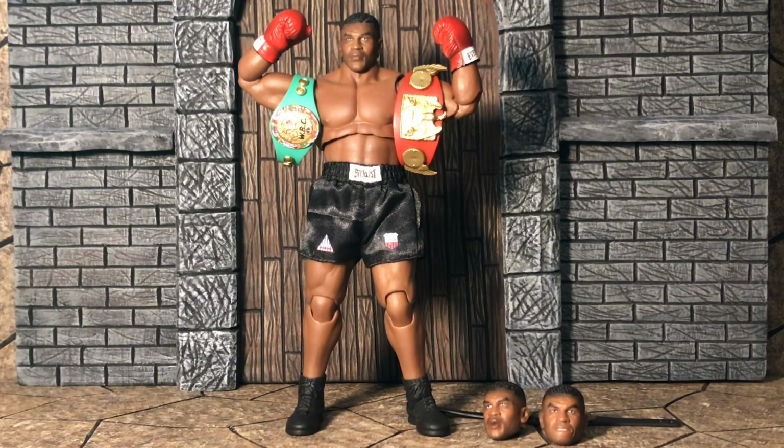And I gotta say, I think the EBC belt that they have listed is supposed to be the WBC, World Boxing Council. I researched it. I couldn't find anything on EBC. The WBA is the World Boxing Association, and the IBF is the International Boxing Federation Championship belt. This thing looks exactly like the Mad Hatter himself. He's got some beautiful sculpt detail I like.